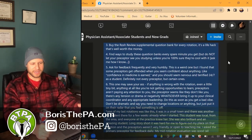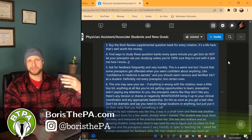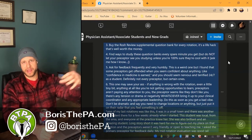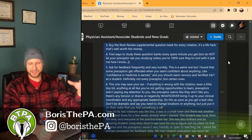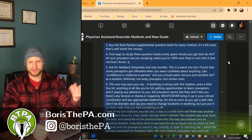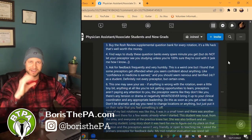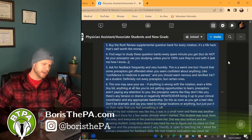And then when I started getting these supplemental Rosh Review question banks, which are available for all the core rotations, not all of your elective rotations, but definitely all your core rotations, I noticed that my scores were at least 50th percentile, if not better, and usually better, and better and better as everything went along. And then, of course, I passed the exam at the end of the year. I forget what it's called. I passed the PANCE. So these supplemental question banks were very instrumental in me passing my end of rotation exams and ultimately the PANCE, and of course, ultimately getting certified by the NCCPA as a physician assistant, PA-C, not just PA, but PA-C, which is what you need to practice.